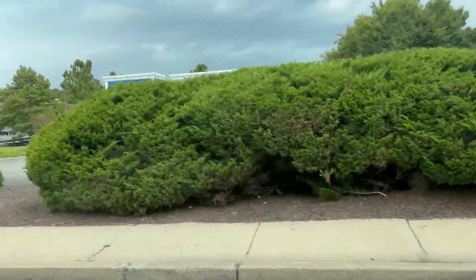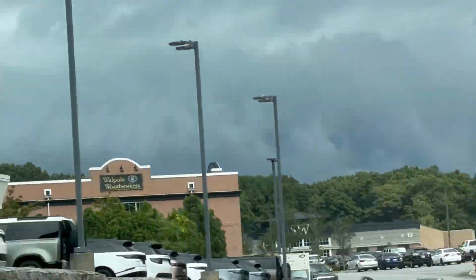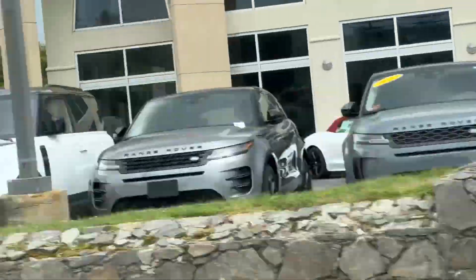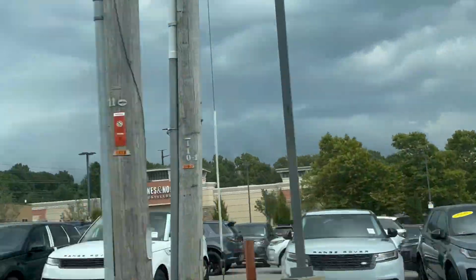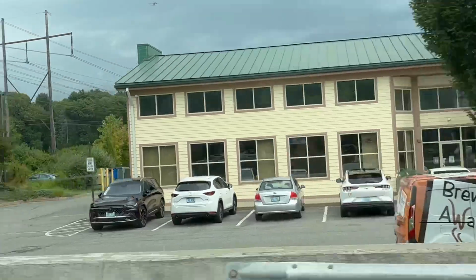Alright, we're going to be coming up the hill here, so I'm going to start recording now. You can see where I'm looking. Right in there. Look at that mess. Going up the hill here. Oh, there's a plane. Oh, look at that. Oh my god. Wow. Get out of that area. No lightning on it though. Whoa!